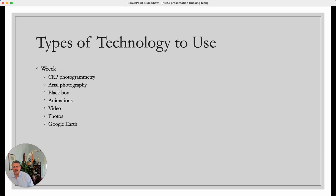And the different types of technology, there's all different kinds of stuff we can use. We can use different types of photography and aerial photography and black box information and animations, video and photos and Google Earth, and really dig into these cases and make sure we're handling them correctly. And I think that is a big difference in the normal case that we get where there may be $30,000 in coverage, which isn't even going to cover our client's initial visit to the emergency room, versus one of these cases where there's more coverage so we can do more things the right way.